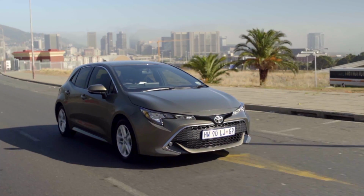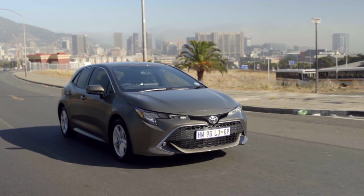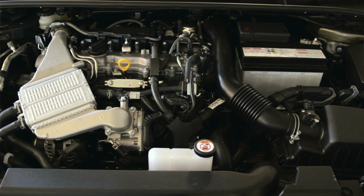Pricing starts at $336,000 for the entry-level manual and goes all the way up to about 30,000 Rand more than that for this, the range-topping XR CVT. It's a 1.2 turbo from the Toyota CHR.